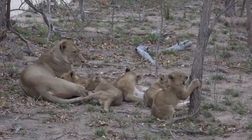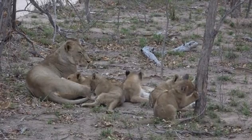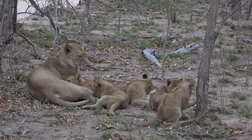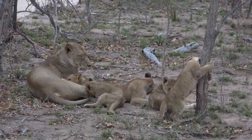And a lot of the time, the lion's teeth are sharpening against themselves. And obviously, it is quite difficult to sharpen their teeth. And that's why the sharpest of the teeth is the carnassial shear, so right down near the incisors, just behind them.